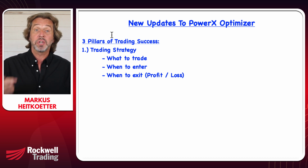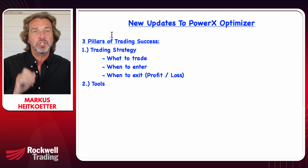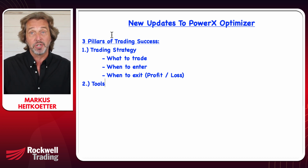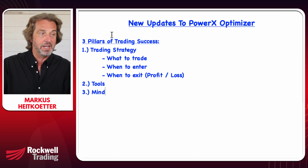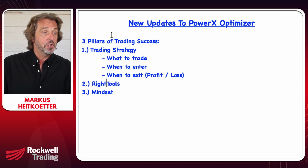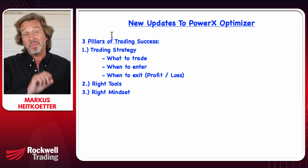So the second pillar is to have the right tools. You will not find a single professional trader that doesn't have professional tools. No professional trader is working with free charts or anything like this, right? Every professional trader has the right tools that support your trading strategy. And that's exactly what we're going to talk about today. And then number 3, you need to have the right mindset. So strategy, tools, mindset. There we go. Now, let's talk about the tool.